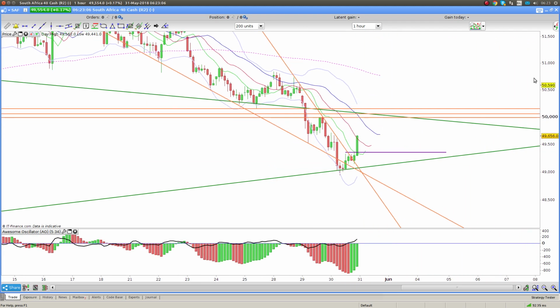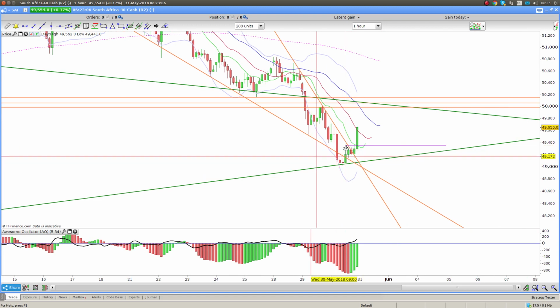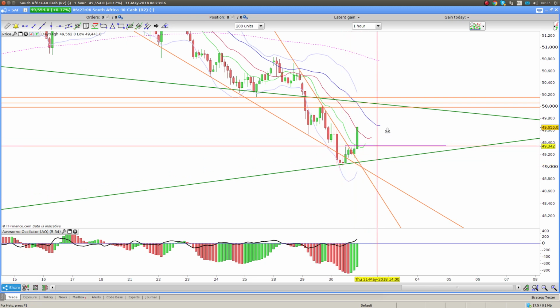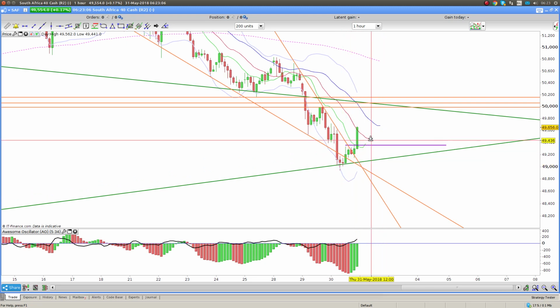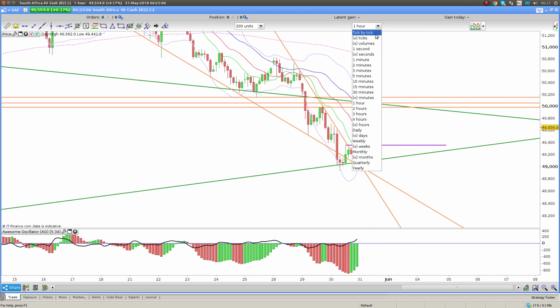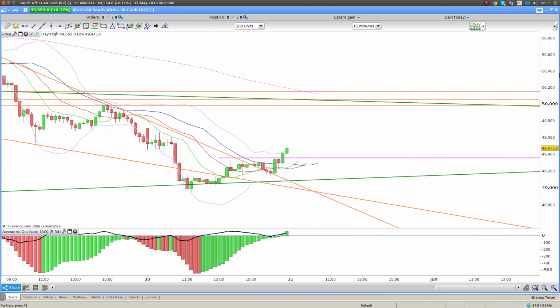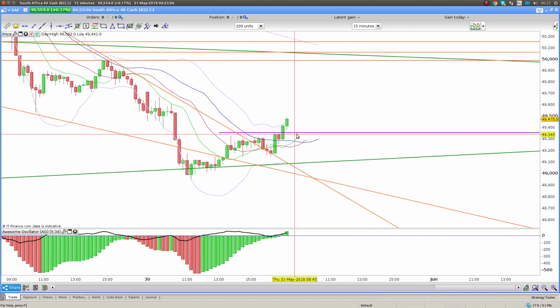So yesterday, I was in at the bottom here, but got out at this level here because I was expecting another push down, and it doesn't look like we've got that push. So the next step for me is to wait for a pullback. So this area here would be a good area for a pullback, but I think what you're going to need to do is watch price action. So that would be an ideal area for a pullback.